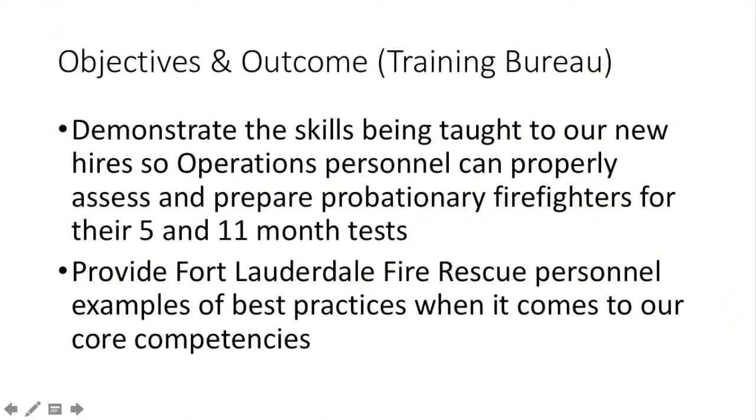The outcomes and objectives from the Training Bureau standpoint are to demonstrate the skills being taught to our new hires so that operations personnel can properly assess and prepare probationary firefighters for their 5 and 11-month tests. In addition, we want to provide our department members examples of best practices when it comes to our core competencies.